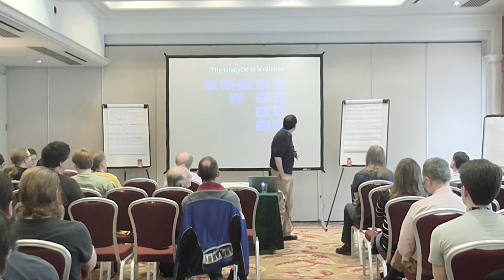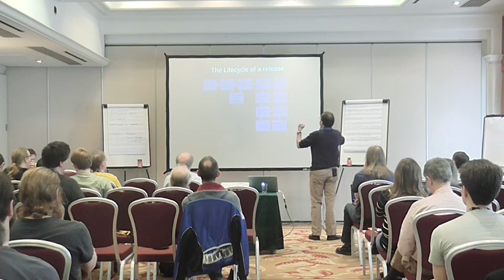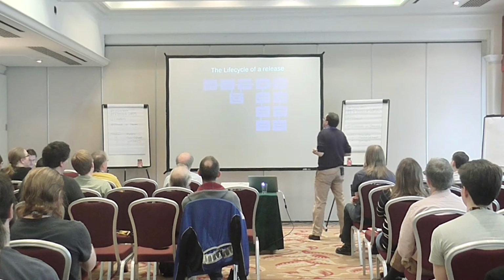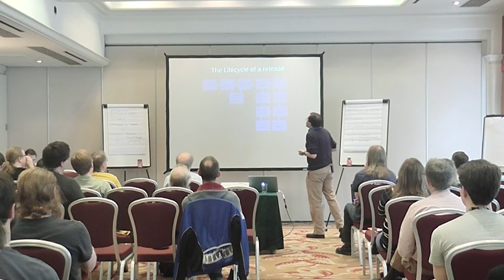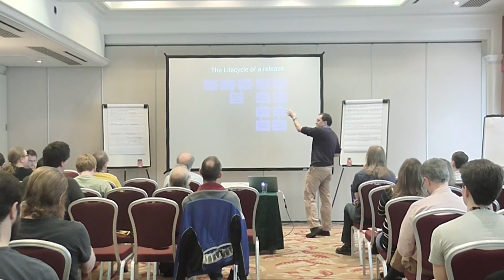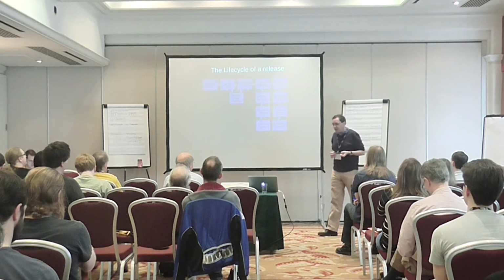So what does our release lifecycle look like? Blurry, apparently. That was a poor choice of colour, Stu. Next time, always just do everything in black and white. So you might be able to read that, you might not. The beginning, we have the commit. Somebody actually bothers to check some code in.